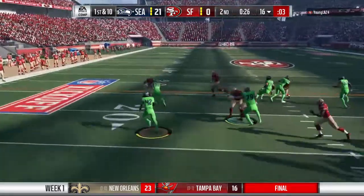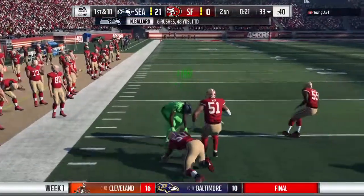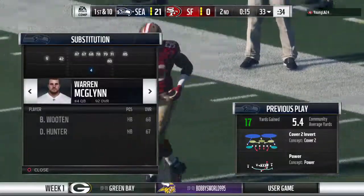And now here's a carry heading left. Oh, he's got some breathing room. And he's going to get this one across the 30-yard line. 17 yards on the pickup there. The drive will continue. It's a first down.